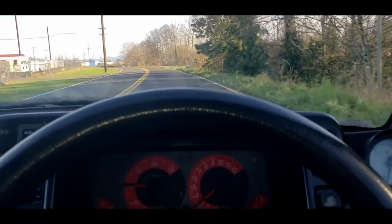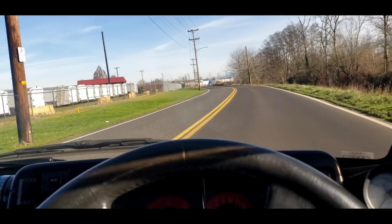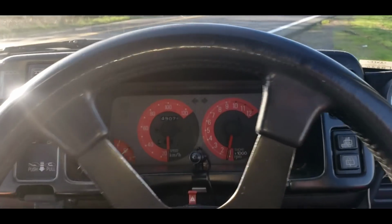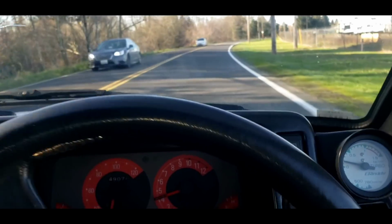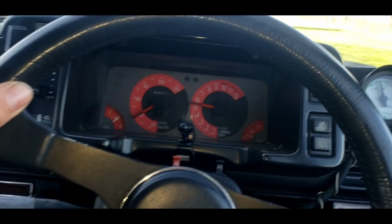We're going to turn around here. Brakes are good. Ooh. Felt like the shock's kind of bottomed out. Okay, back into first gear. Make sure there's no cars coming. Big truck coming. Better get out of its way. Oh yeah.